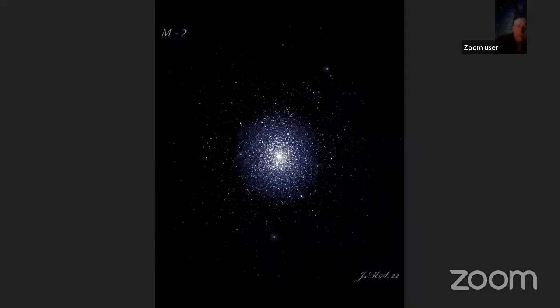Mm-hmm. So the showpiece globs are like M13, M5, M15, M2, M3, M53. These are the ones you want to look at that are really good. I would love to see you draw 47 Tucanae. You want an impressive globular cluster. I wish to see that naked eye or just with binoculars. Yes, 47 Tucanae is one of the most beautiful globular clusters.